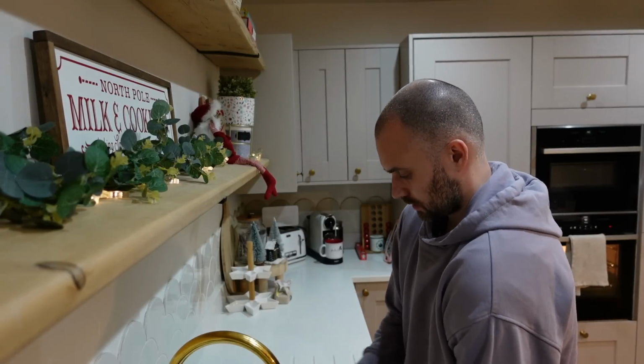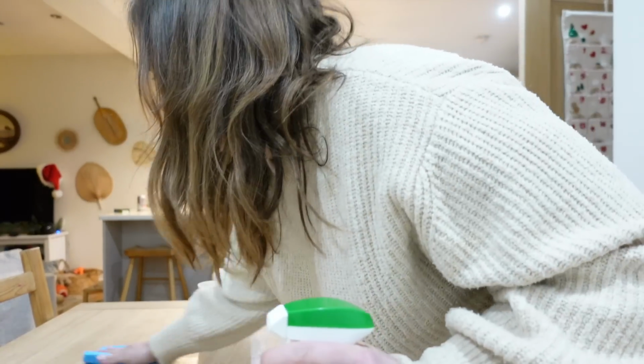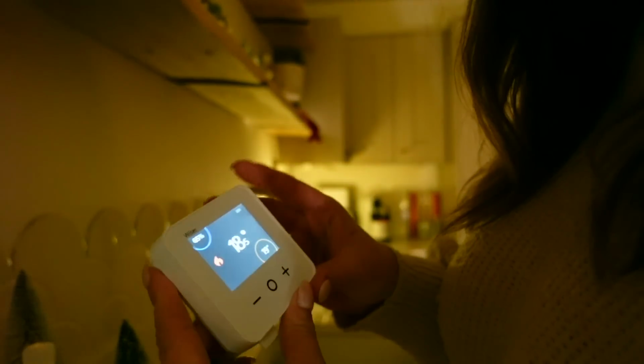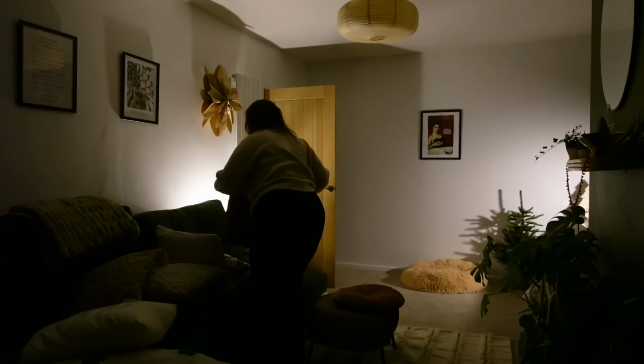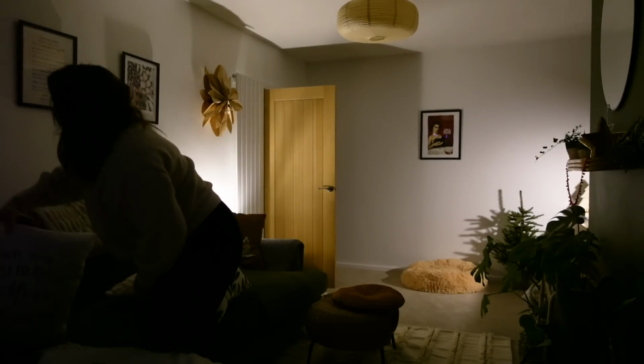Mark washed up and went and walked the dog while I cleaned up the table and dried everything and put it away. I checked the temperature on our mini thermostat because we have 2 radiators in our kitchen space and it helps to sync them. I then went round and did a quick tidy up, fluffed some cushions, made it look nice.